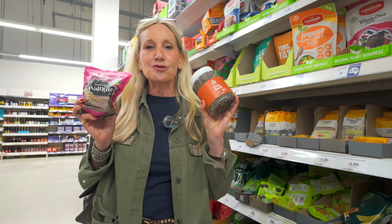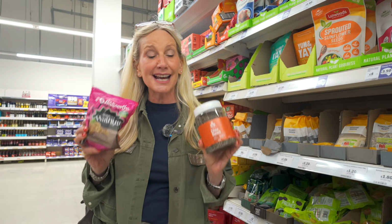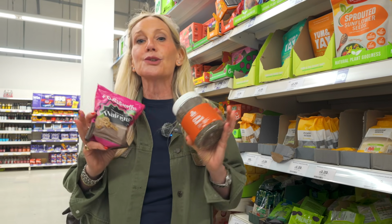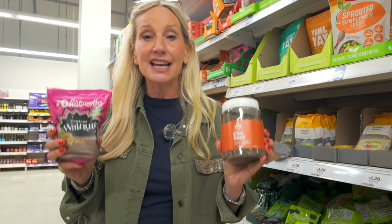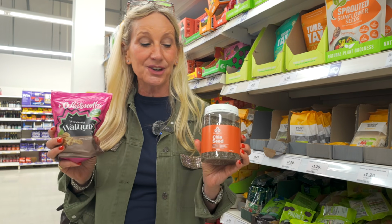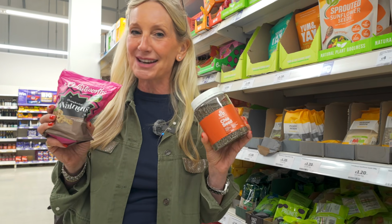Walnuts and chia seeds, rich in omega-3 and fantastic at fighting chronic inflammation, which makes them superb for your cellulite. They also are ideal at helping build connective tissue. You couldn't want for anything better.